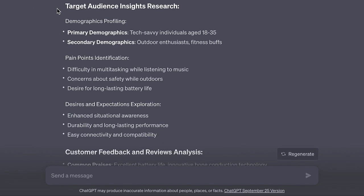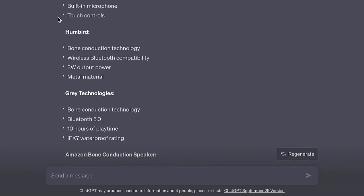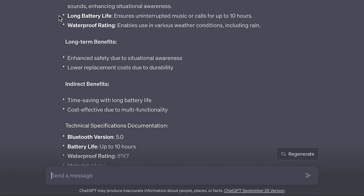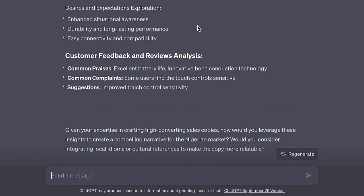And boom, we have everything. Guys, can you see? It has gone through these different websites, extracted the info needed, synthesized the info, and come up with the features and the benefits. This is what ChatGPT will use.